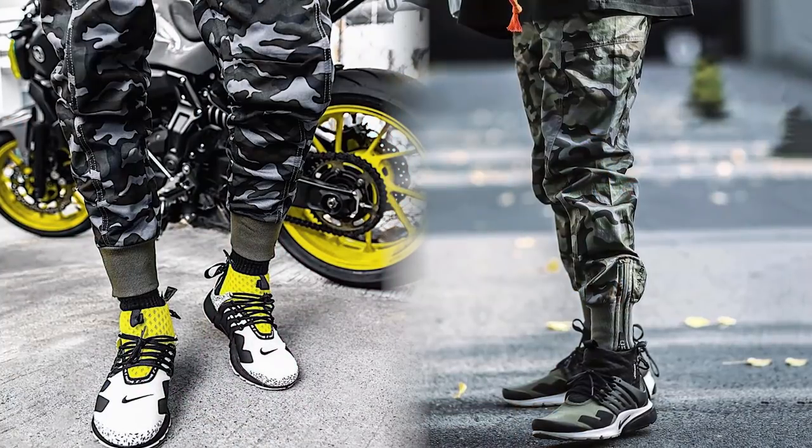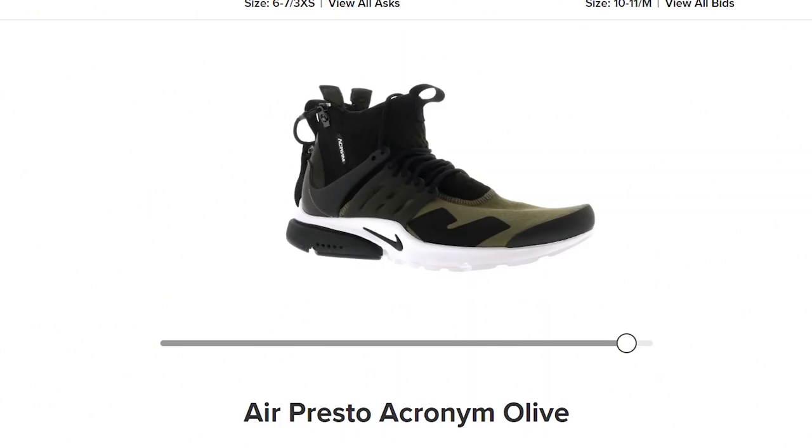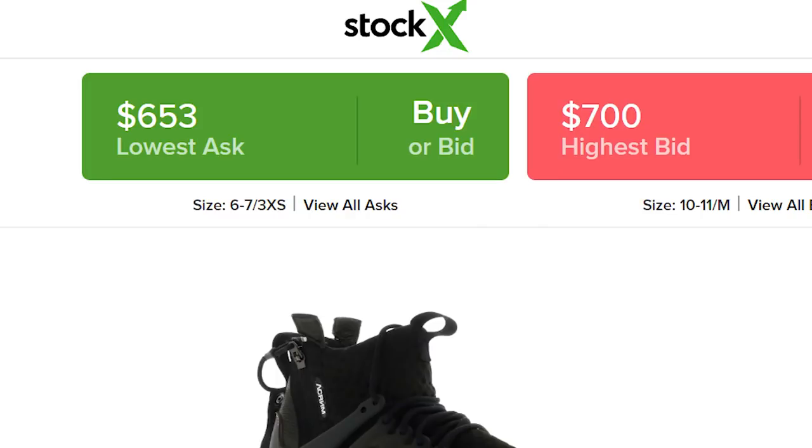And last but not least, we cannot forget a tech wear company collaboration. Come on, man. Cargos are a huge part of the tech wear aesthetic. So of course, the Nike Acronym Prestos are the ones to rock with cargos. Back in 2016, the first 3 colorways of the collaboration debuted and was named Shoe of the Year. And in 2017, 3 more colorways were released as well. Now the OG collaboration is the one to cop, but holy shit, look at the price of that. Fuck that, my poor ass copped the other cheap colorway.